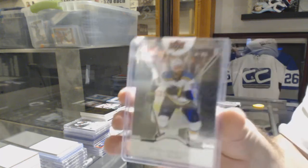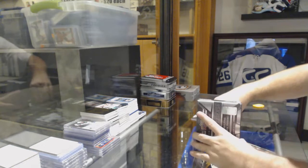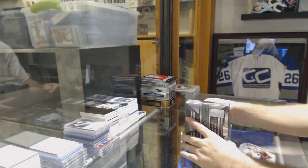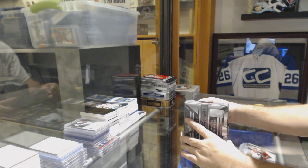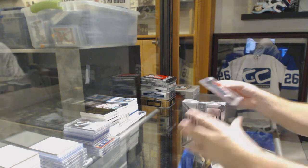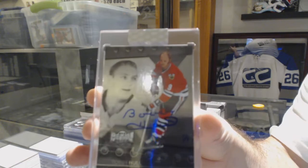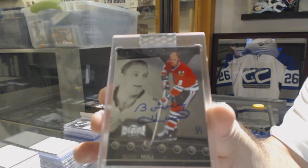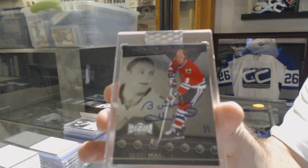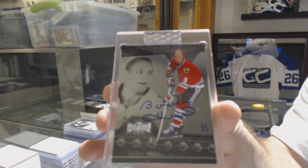199 for the Blues, Ryan O'Reilly. Woo, elegant special. Oh, that's sick. We've got a Metal Universe, one of one, for the Chicago Blackhawks, Bobby Hull. One of one, Bobby Hull.